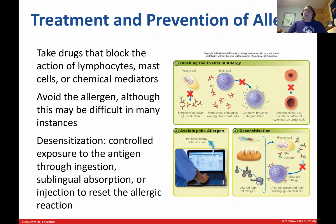Okay, so how can we block this allergic response? The primary way is taking drugs that essentially block the actions of the lymphocytes, the mast cells, or the chemicals that are produced by these cells. Antihistamines and Allegra and all of these other anti-allergy medications are looking at blocking some aspect of this allergic response. Obviously, it would be best if we could completely avoid the allergen. In some cases, we don't have control over that. You can't really control when a bee is going to find you and sting you.